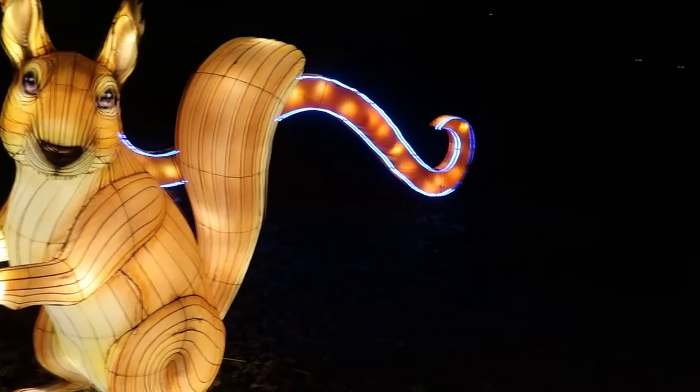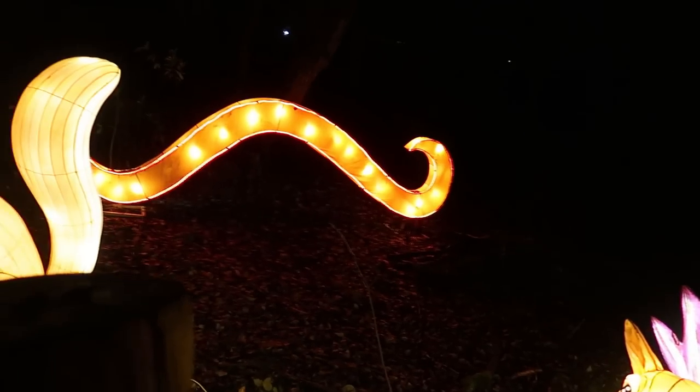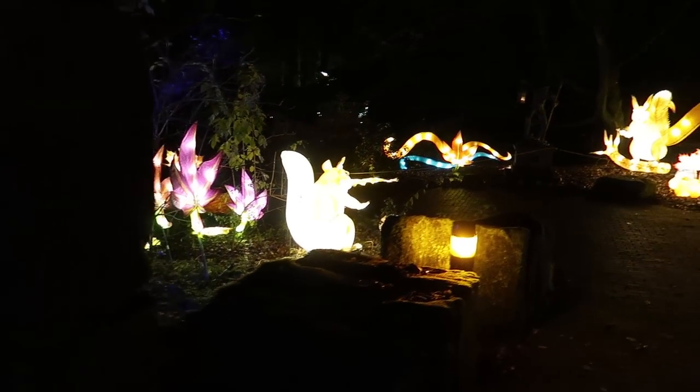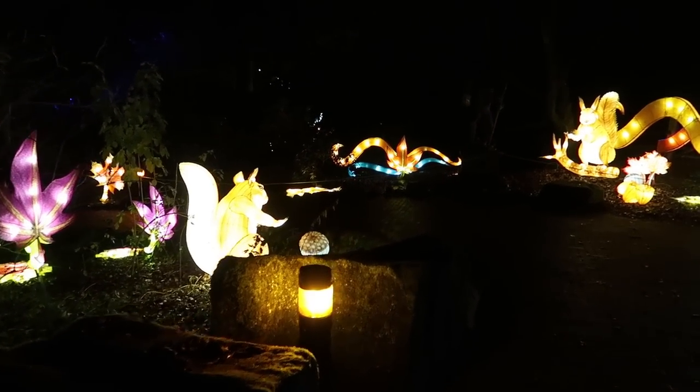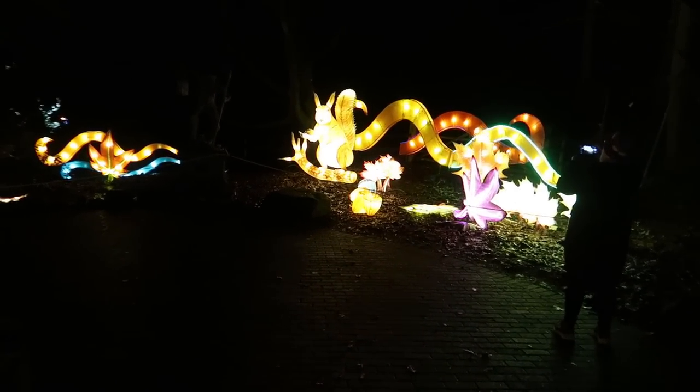Got the squirrels just here. I like how they've got the little twizzles in the trees at the back there. They look good. It's nice. I think because of the elevation of this pathway, it looks really cool to see all these squirrels. They had these last year, but they were in a different place.